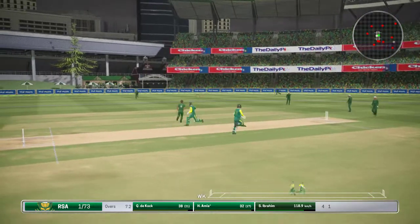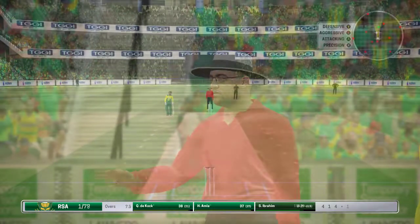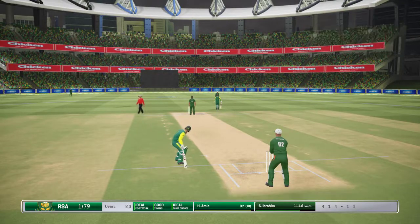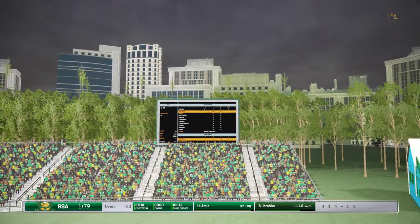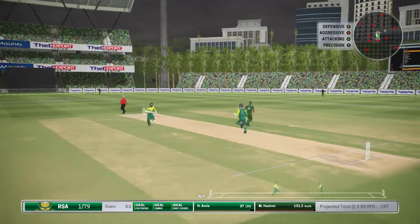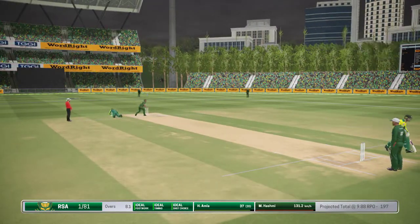Didn't get a hold of that. And that's four. South Africa take their score to 1 for 79. Right arm pace bowler is coming into the attack from the south road end. And two runs added.